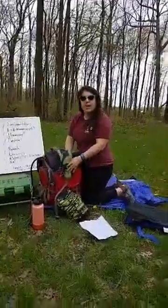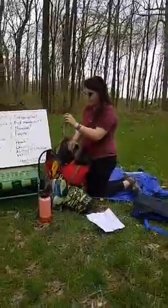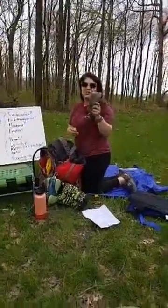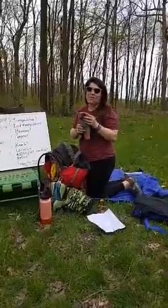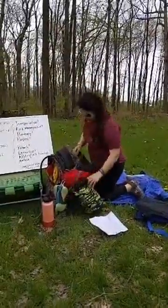Extra pair of camp shoes if you want it. Always bring, this isn't where this should be, but I couldn't find my other sock when I was packing. But make sure that you bring extra socks. It's so nice once your feet are all wet and weird to have a nice clean pair of wool socks.